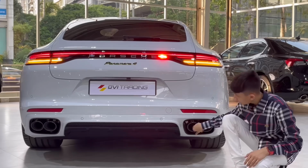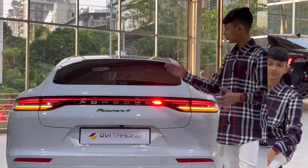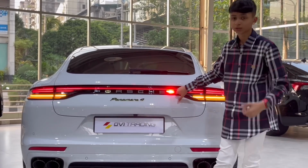Like you can see, it's real, but it's very hot now. So now let's check out the boot space. Before I do that, there is one rear fog light here. So what is the rear fog?